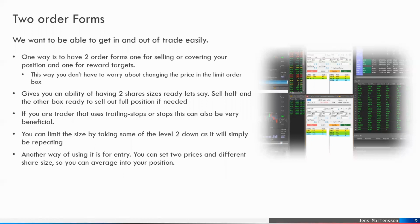Another key use for two order forms is to use it for entry. Let's say you want to set up two prices at different share size. So if the stock is jumping up to the VWAP and you think that the stock can get to 40 or maybe 45, maybe you set up 500 in both order forms. You have one order form out where you can put that order out at 40, and you can be ready, or you can put the order out at 45 and you can be ready to add to your sizing at 40 if needed. And so that's how you average into a position. And the best way to do this is going to be, of course, with the two order forms.